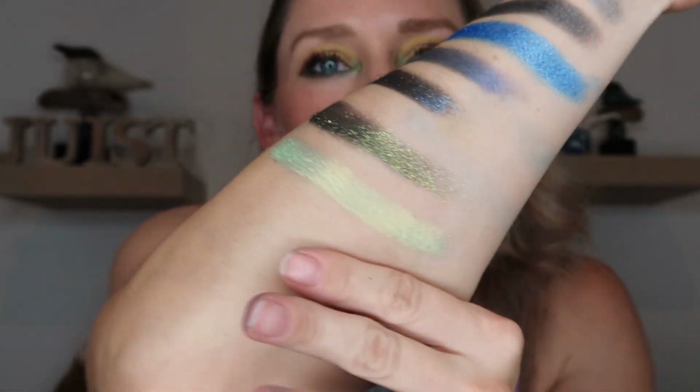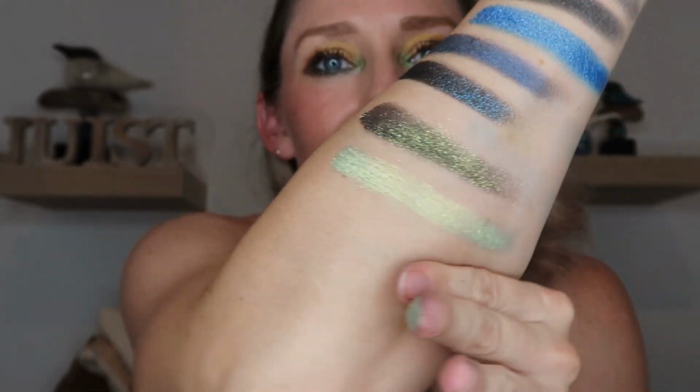Next shade up is Peggy, and this guy looks like it's going to be a bit more of a limey yellowish green. Yes. Very nice solid metallic on there. Just a really nice pastel limey yellowish green. And in case you were curious, clearly I'm back on the yellows and greens and grunges.